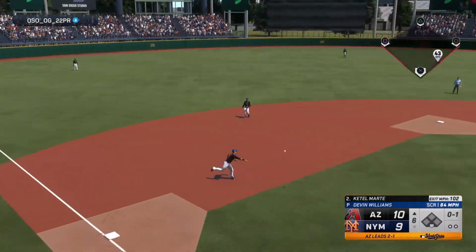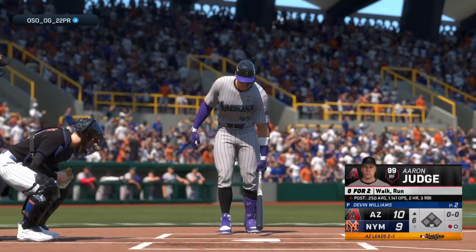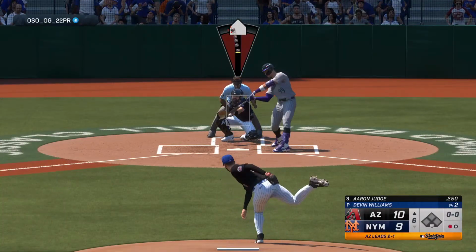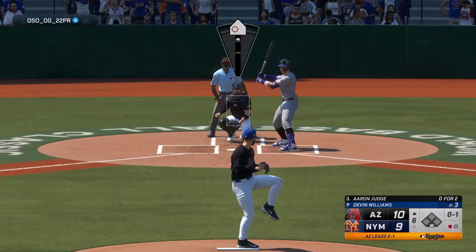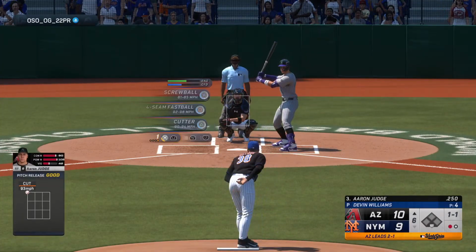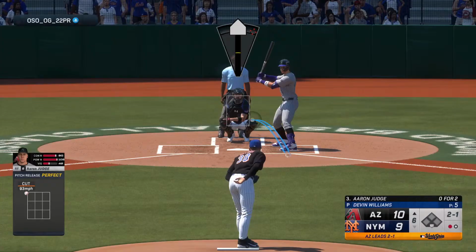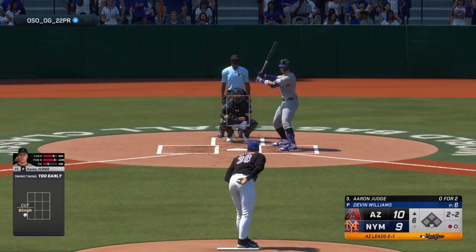And he can't come up with it. Still fires to first, and they get the out. Good recovery. Wasn't easy following the misplay. Aaron Judge at the plate. And he swings and misses at the initial offering. And there's a ball. That's a ball. No, that's a ball. And it's even up.